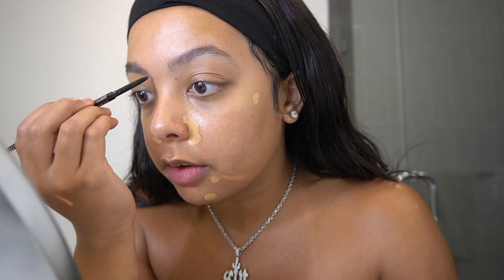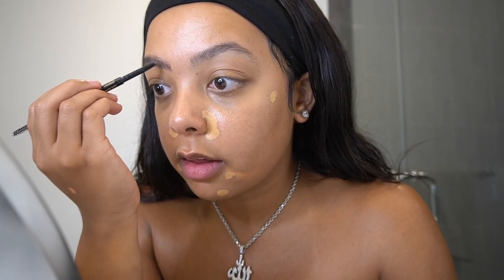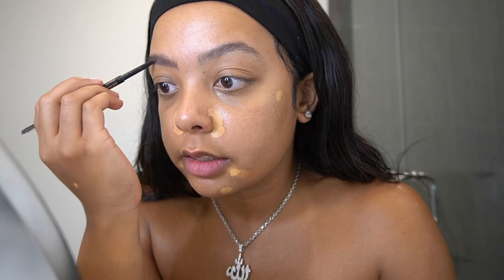And I'm a little heavy handed, so I really like to be careful. Then I just like to go lightly through the hairs like this. Very, very lightly, and just fill in.